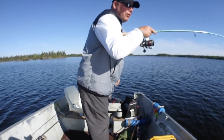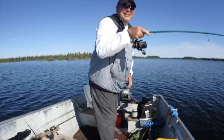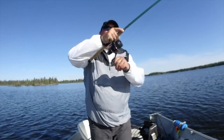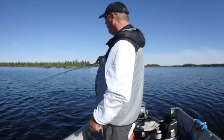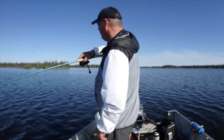That's a big one. Oh, that's a tank. That's a 40. Oh yeah. We're definitely gonna cradle that one. That's a beauty. That's completely engulfed. Look at him go. This is wild.